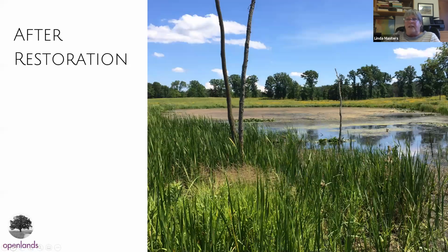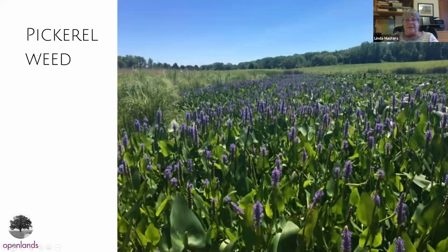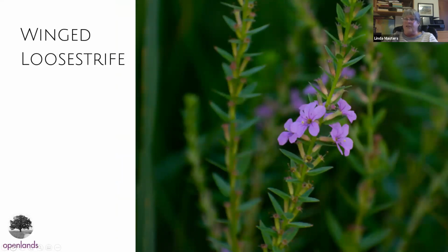There are about 23 distinct different wetland basins in this project. Some of them were already there, they were already in place, but by disabling 3,000 feet of drain tile, we were able to resaturate those hydric soils and ended up with 23 distinct different wetland basins. Some more beautiful pictures of after restoration. A nice stand of pickerel weed. We have some winged loosestrife out there and many other different types of wetland plants.